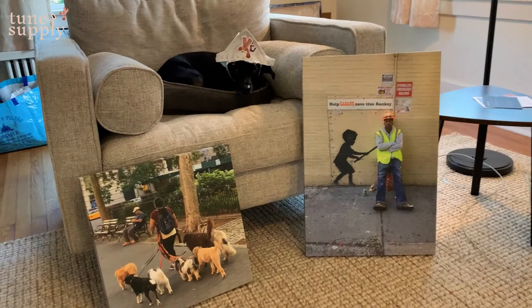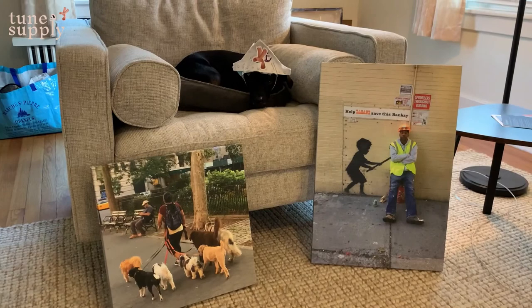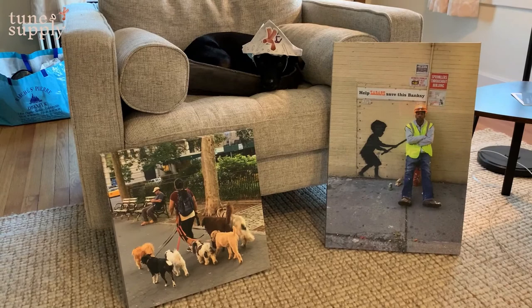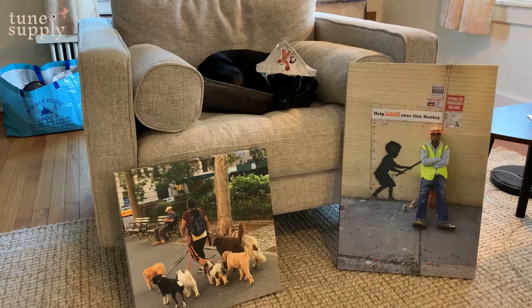Hi, Mario's friends. A poem in honor of New York. Amos wanted to be shown with his two favorite pictures that I've taken of typical New York scenes. On the left, a dog walker up Columbus Avenue, and on the right, a worker who agreed to have his picture taken by me next to a Banksy on 79th by Broadway.